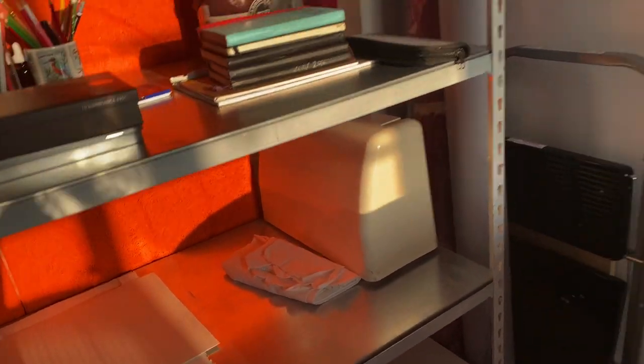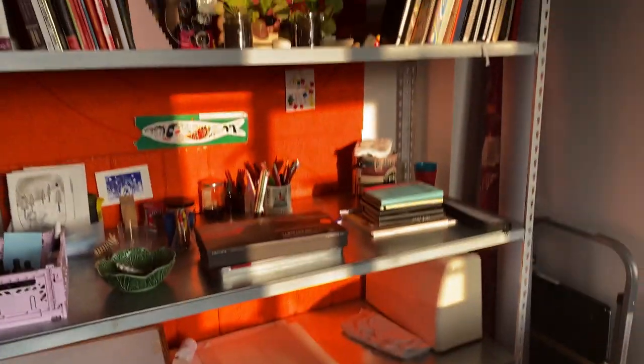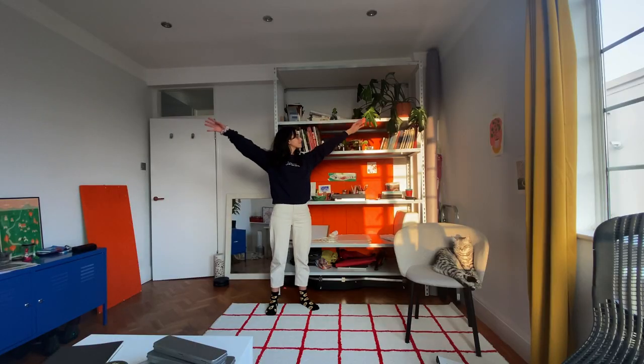And this is a light box I made with a friend, and that's a sewing machine. And here I have some rolls of paper and a stepladder because these shelves are so large. I'll actually show you in a second. I'll stand up next to them so you can see.